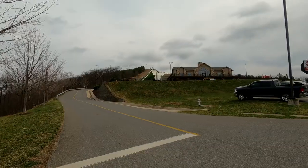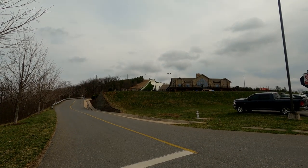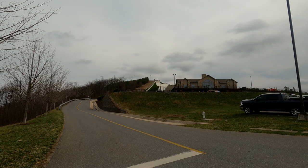All right. So here's the snow complex from a distance. I apologize for the wind noise.